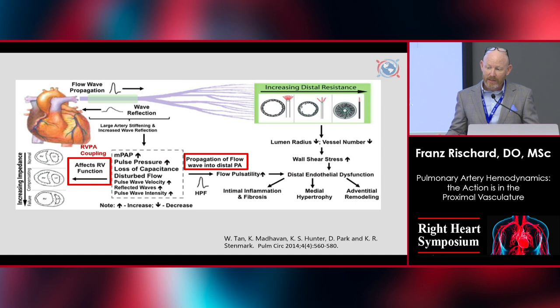Now, on the left-hand side, you can see also these contributions, as I said, particularly wave reflection, which is an often overlooked component of proximal vessel stiffening. We've known for a long time, through the works of Penne and Forey, as well as Lasky and others, that in experimental situations, if the afterload, the pulmonary vascular resistance of a model, is elevated, the compliance of the pulmonary circulation plays a lot to do with buffering as well as maintenance of stroke work.